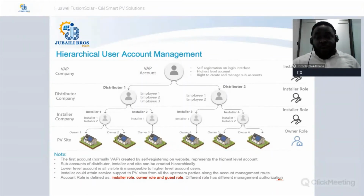When the homeowner informs you, it will be you, the installer, getting into the system and making those changes for him. If you are not able to, the distributor, who has higher level management, will be able to help you. We are also available as a VAP account. You can contact us right from here, and we will offer you all the on-site support that you need for troubleshooting the system. If it's a problem that even we cannot solve and needs Huawei's intervention, we will contact Huawei on your behalf, and then Huawei comes into the system to get it checked.